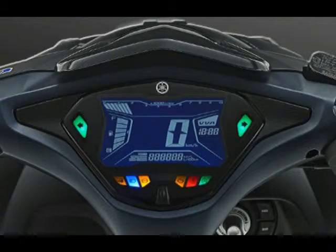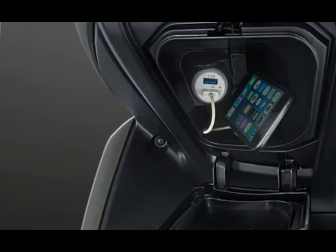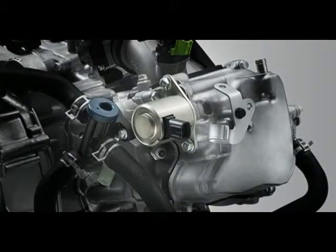The 155 cubic centimeter, single-cylinder VVA engine is fed by EFI and rated at 14.8 HP at 8000 RPM, and torque is claimed to be 14.4 Nm at 6000 RPM. Power gets to the ground via a CVT gearbox with V-belt, and for the Aerox-R, the twin rear shock absorbers come with remote gas reservoirs.